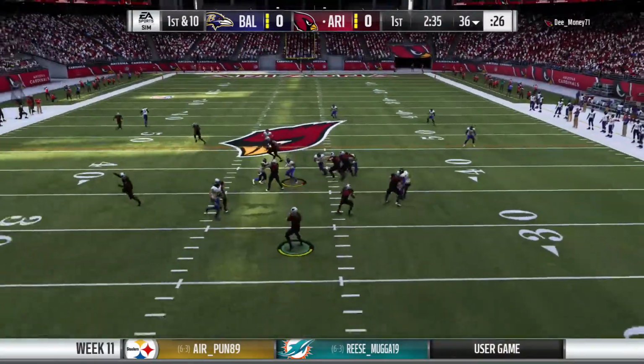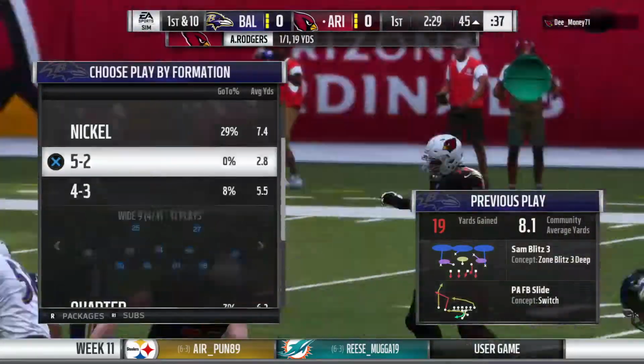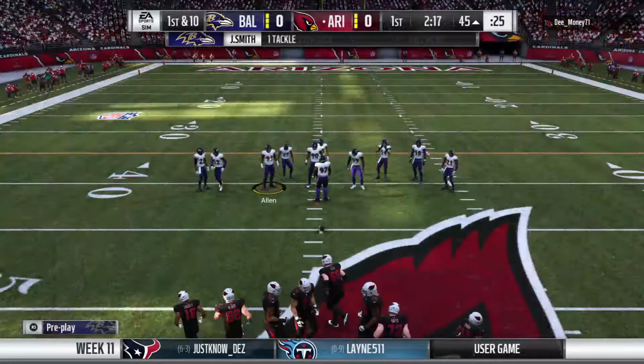So after the INT, it's Rodgers. And the open receiver, it's Robert Woods. And he'll be corralled out across midfield down to the 45. The drive starting play, a good one. Give him 19.